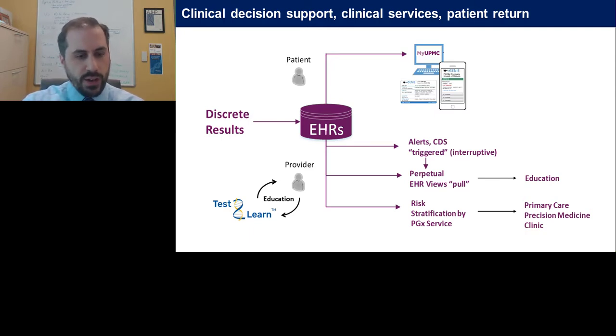I want to spend a little bit of time talking specifically about the education piece as I finish up. This education is really, really important. Again, we have thousands of providers that may not feel comfortable. In the surveys that have been published across many institutions, the providers are really eager to provide these services, but don't have quite the confidence to be able to do this. So we have an innovative education program called Test2Learn that allows providers to work with real genetic data in order to learn how to provide these services and take care of patients using these new test results.